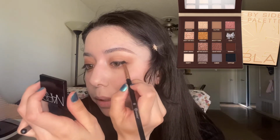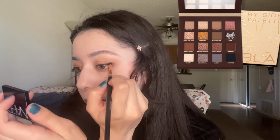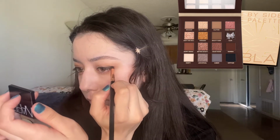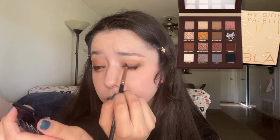Now I'm gonna take a little rounded brush. What I'm doing is I'm sweeping it up, extending my eye line. So yeah, I'm gonna try to blend it out until it hits the first crease.